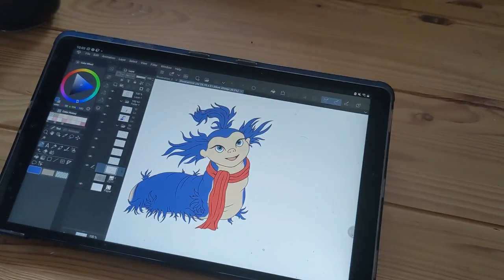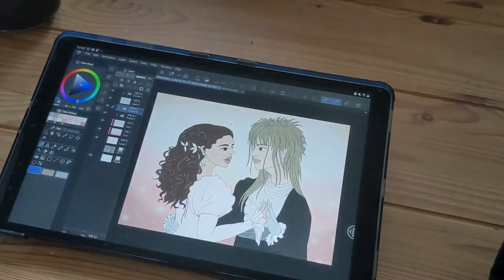If you know the movie, you love him. So yeah, that's my idea. So I'm going to do the art print, and then the sticker, and I'm not sure what else I'm going to do just yet.